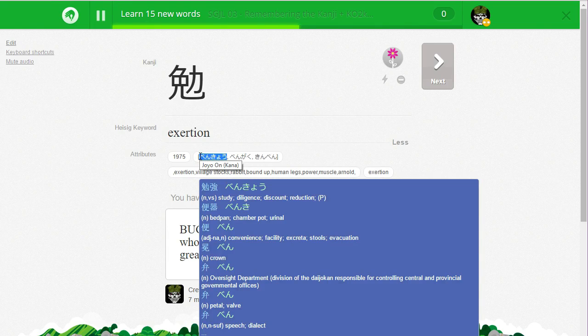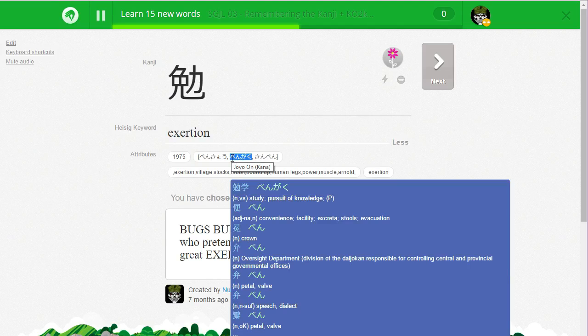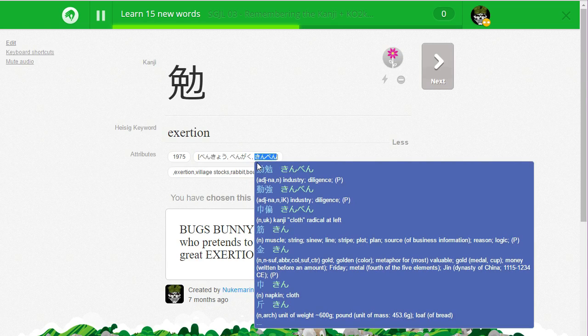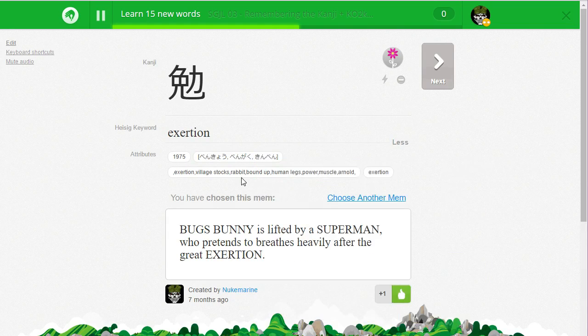So here is like Benkyo, which is exertion and strength. Exertion and strength. So Benkyo, which is study, diligence, discount, reduction. You'll learn that word soon. Bengaku, study or pursuit of knowledge. Kinben, industry, diligence. Kinben. Also there's a Kanben shite yo or something like, give me a break. Okay. Ben.